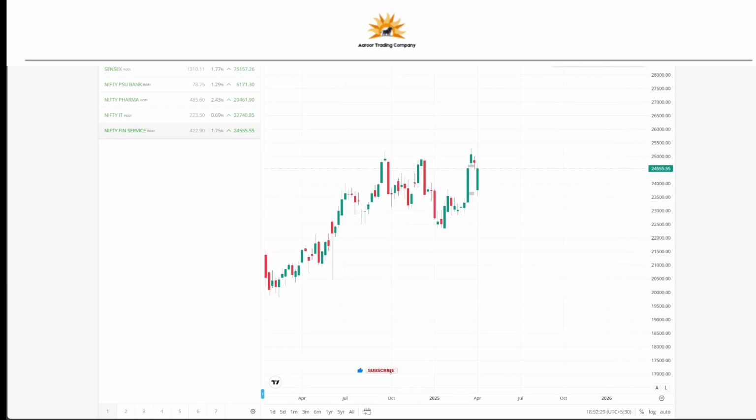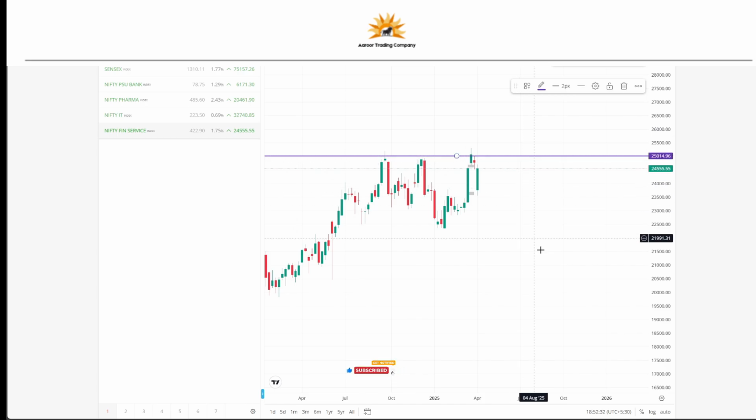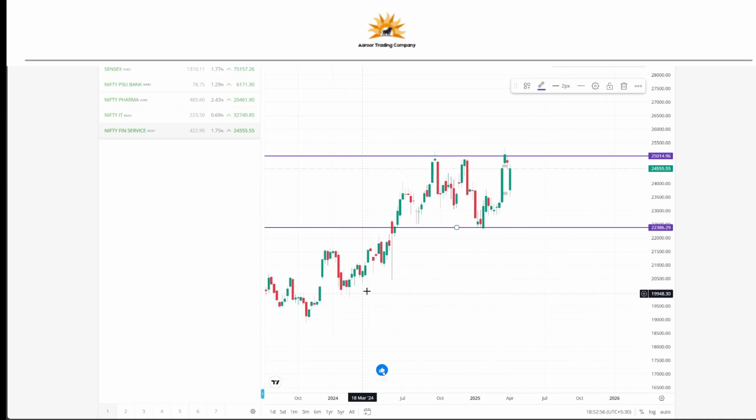it is in a sideways range, for a long week. So see, its resistance is around 25,014, and the support is around 22,036. If it sustains above 25,000 for the next 90 days, we can expect a bullish trend. If it breaks down below 22,386, we can expect a huge fall in the finance market, because it can reach around 20,600 roughly. It's a huge fall from this zone, around 4,000 to 5,000 points. So there is a move upcoming.